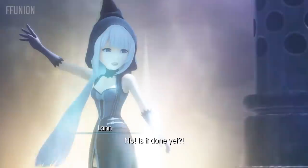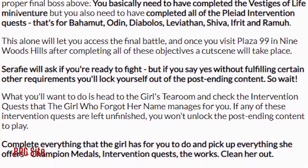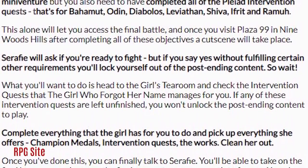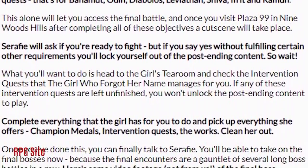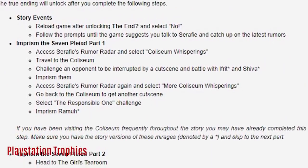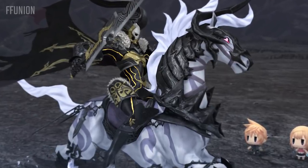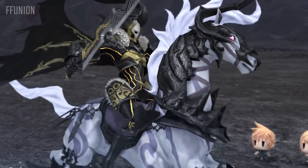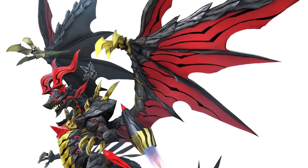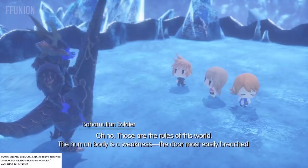It's from this point that you need to load up your completed save in order to tackle the postscript content, and there's a significant number of steps that need to be undertaken in order to obtain the game's good, true ending and the Turn Those Corners Up trophy. Part of this will involve watching new cutscenes and completing a bunch of new intervention quests that are added into the Girls' Tea Room. This will also involve imprisoning the Pleiad, and once this is done, a new mini-venture called Vestiges of Life will unlock.